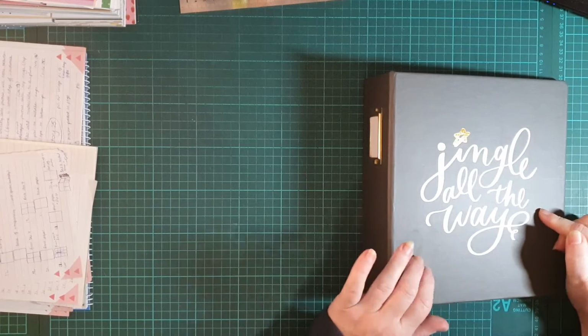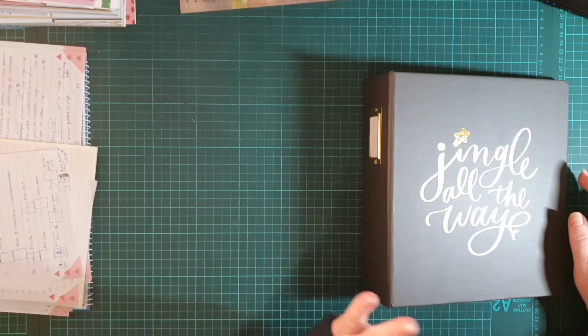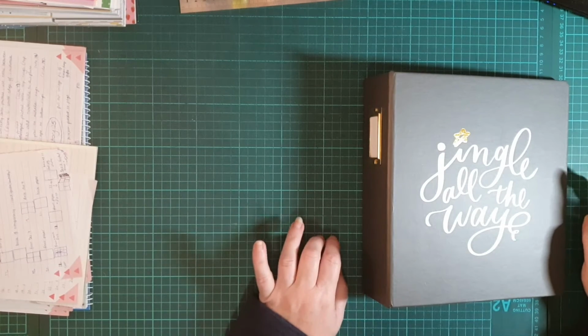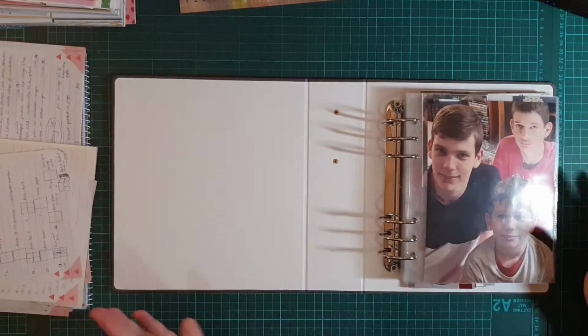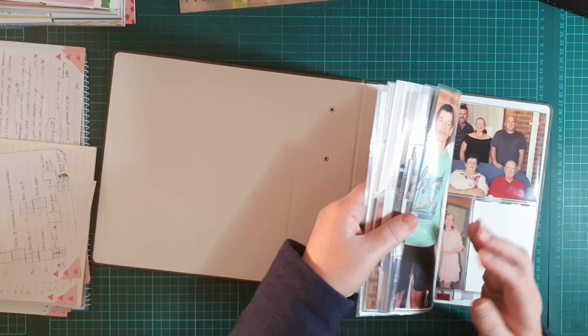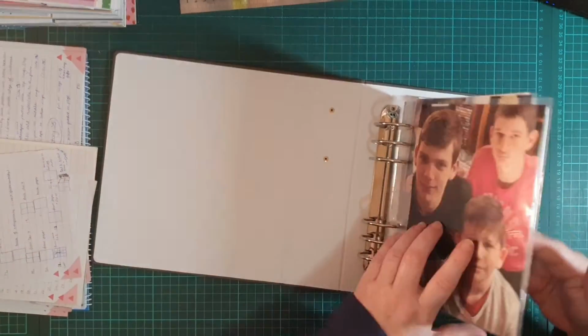Ellie Edwards' ones. I'm not sure which year this was, whether it was last year's or the year before's, but I preferred the 2018 kit that she released, so I bought more of that product than the 2019 stuff. And then all I've done is I've popped the photos in about the order that they're going to be in.